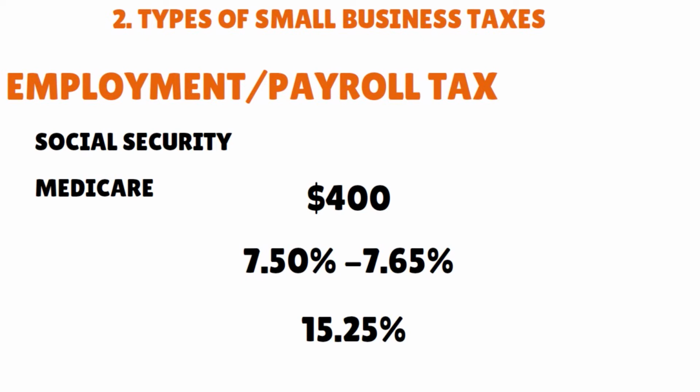Now, there are some special rules that apply, such as those for self-employed individuals who work for a church or a fishing crew. We'll talk about that in another show.